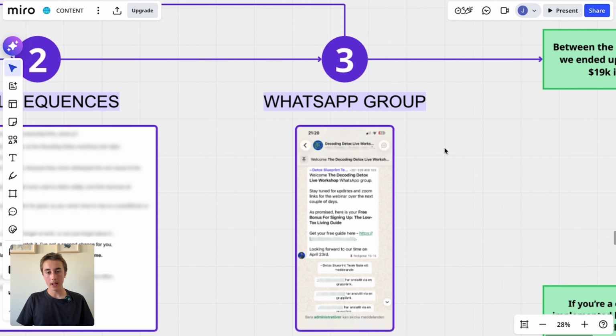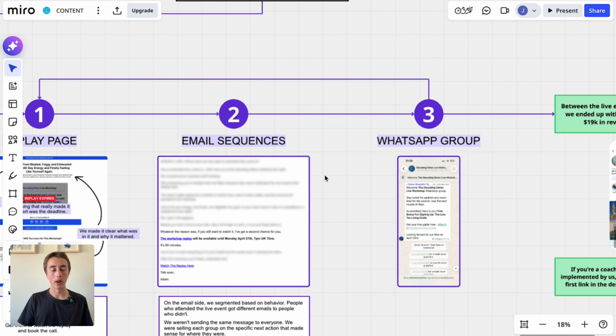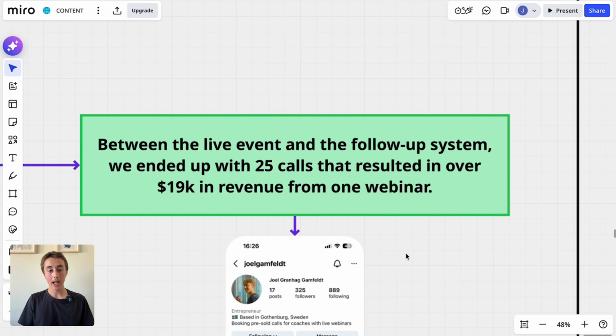And then third, for the WhatsApp group, we use that for frequent reminders about the urgency when things get taken down, and to redirect people for, if you've watched the webinar, then here's the next step. If you haven't watched it, then go here to watch the replay, etc. Between the live and the follow-up system, we ended up with 25 calls that resulted in over $19,000 in revenue from one webinar.